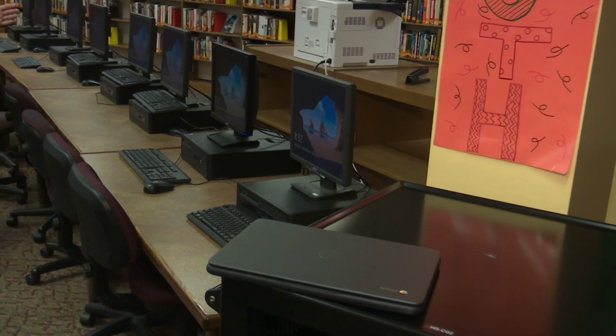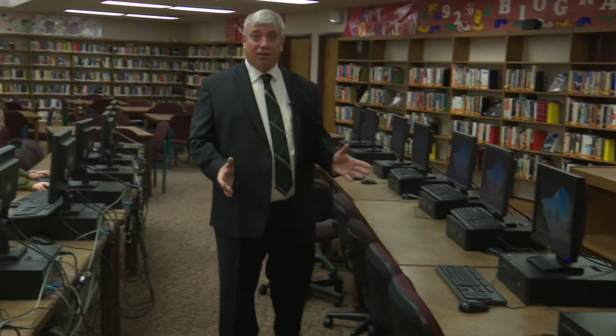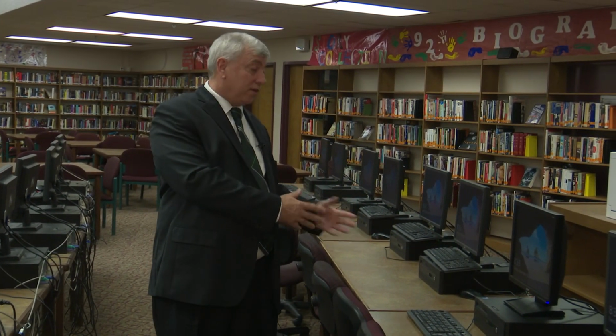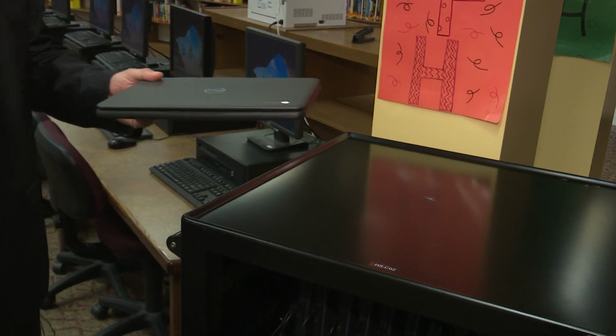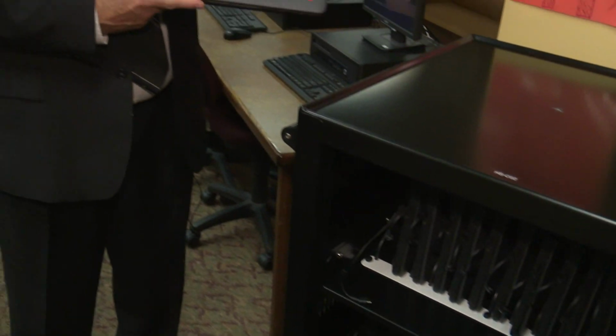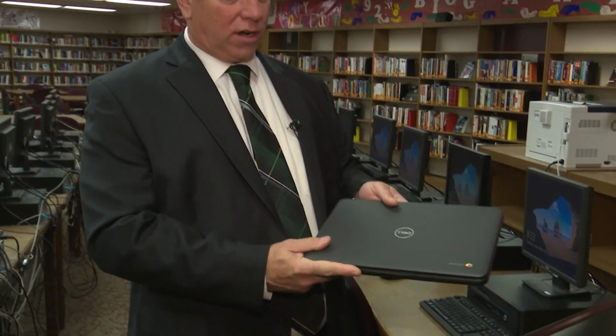Part of our 2020 bond is going to be for instructional technology. Instructional technology encompasses a lot of different things. It could be desktop computers, such as we have here in the High School Media Center. In Davison, a lot of our instructional technology has to do with Chromebooks. We've seen a huge expansion in the number of Chromebooks that are being used throughout our district.